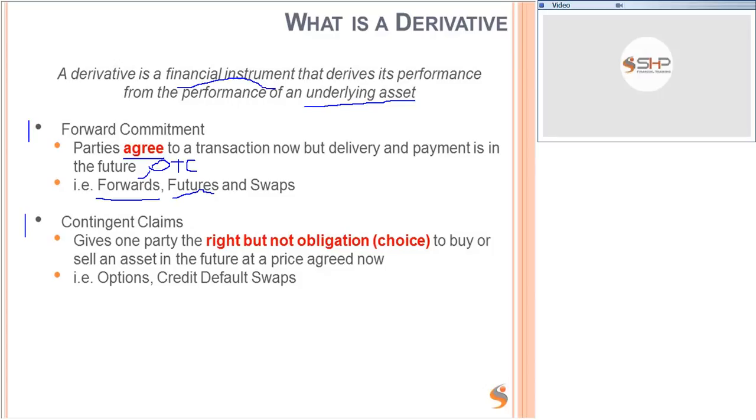Okay, they're exchange traded. And then we have swaps, which are like a series of forwards. Okay, so you have more than one agreement to buy or sell an underlying asset in the future. So for example, we could have an interest rate swap where you receive a fixed rate of interest at set dates, particular dates in the future.